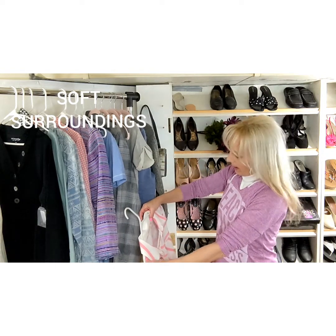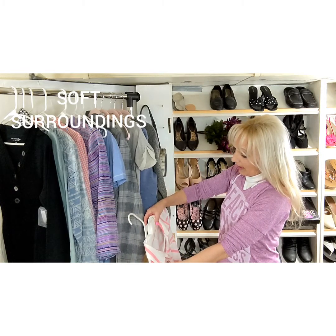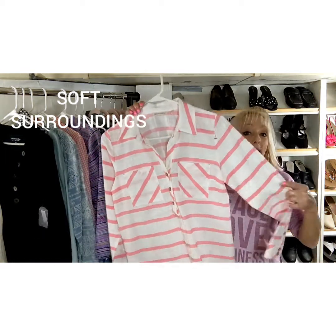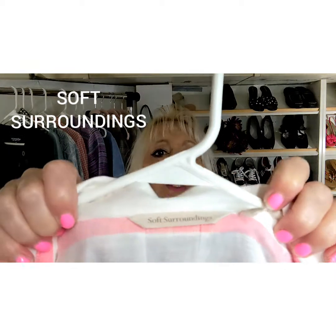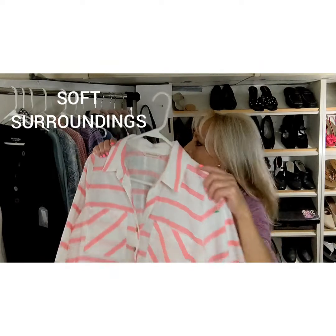I don't have my glasses here. I swear it says, oh, it's extra small. But isn't this pretty? It's actually like a pinky color stripe, but that's Soft Surroundings, and that's one of the pieces.